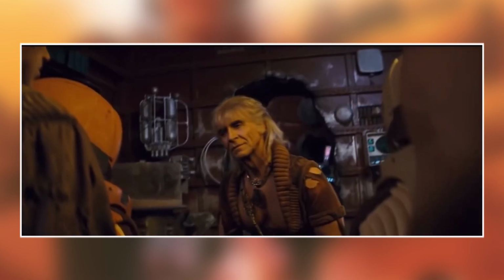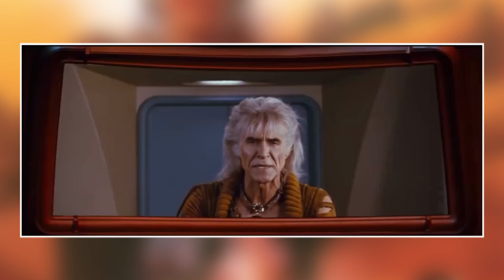Overall though, The Wrath of Khan represents the very best of Star Trek, and it's by far the best movie in the series. It's a gorgeous movie to look at, has great action and suspense, the musical score is incredible, and the villain is one of the all-time greats.